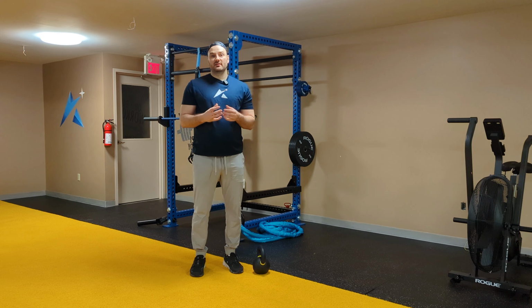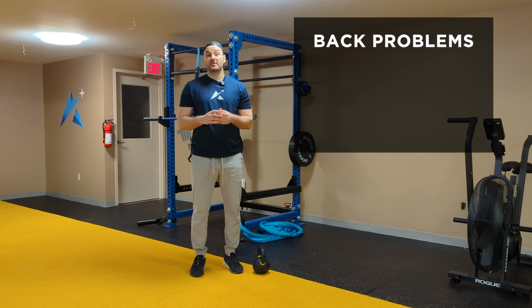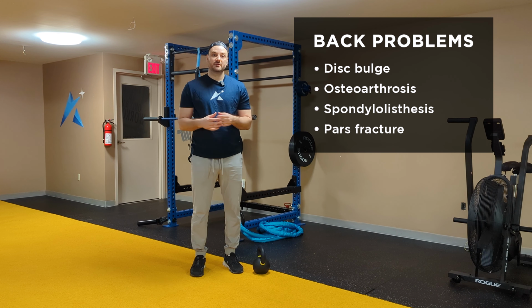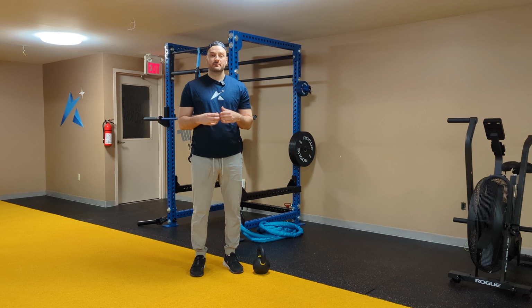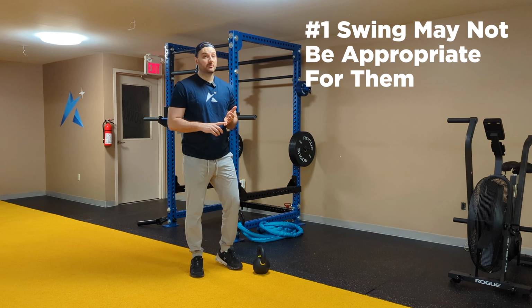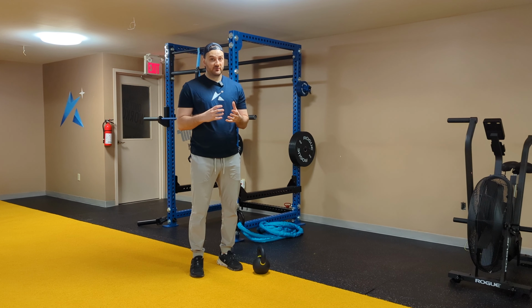Now, when we take someone with existing back problems, that could be someone with a disc bulge, maybe they have some osteoarthrosis, a spondylolisthesis, pars fracture, or maybe a mix of those injuries. The issue becomes, number one, the swing may not be appropriate for them because it could flare their low back up because of the high shear forces. Due to those existing issues, their back may not tolerate it well. But at the same time, if their technique is not good and they're performing the exercise incorrectly, that could not only flare up those issues or create symptoms, but it can also create some of those problems.